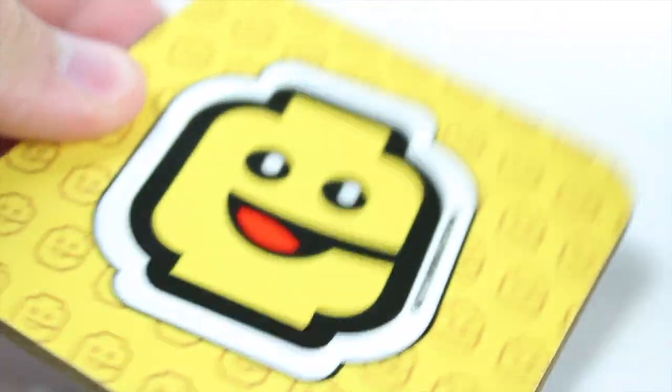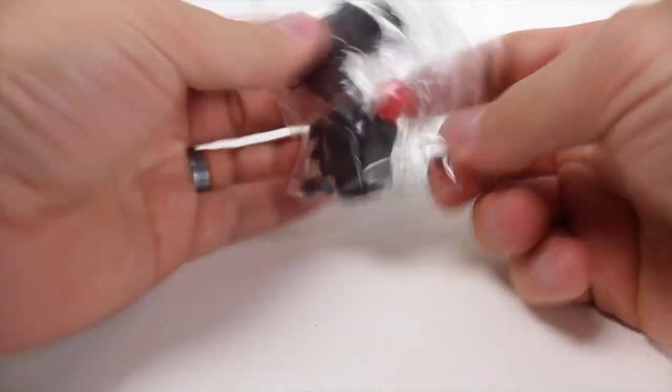Again, just some great creations. He also gave me one of these. This is like a, what do you call that? Coaster. Oh yeah, coaster. Let's move on. Minifigure number 1.